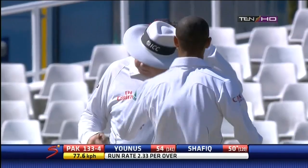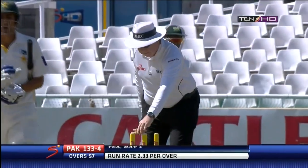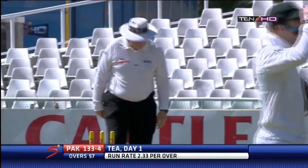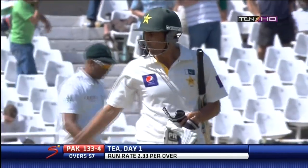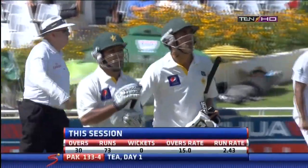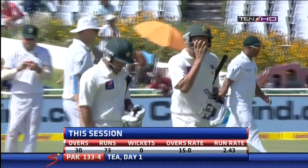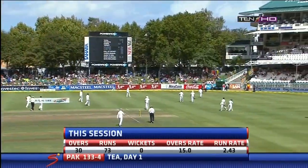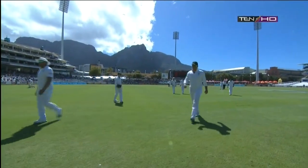So that's the end of the second session on day one of this Test match, and it's been a good one for Pakistan. They haven't lost a wicket. They played pretty well. Younus Khan and Shafiq combined well to rescue this Pakistan innings. It was in tatters at one point earlier this morning when they lost 4 wickets, and they were looking down the barrel of another very cheap first innings dismissal. But these two have done pretty well. They've combined well, they've ground it out.